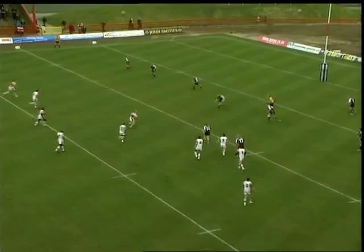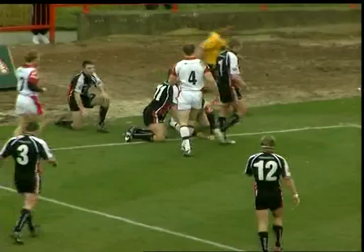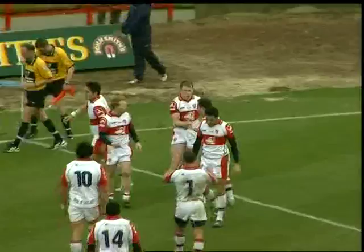Short ball to Smith. Oh, there's going to be a score here. Goddard's going for the line. Feeds Ford. Ford scores for the Robins. And that was quick hands, Michael Smith, James Webster, eventually the ball went out to Byron Ford, and Ford crosses for his second try of the game, and Rovers extend the lead to 10 points to 4.